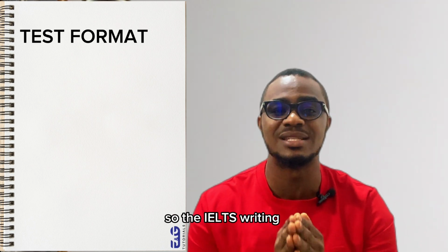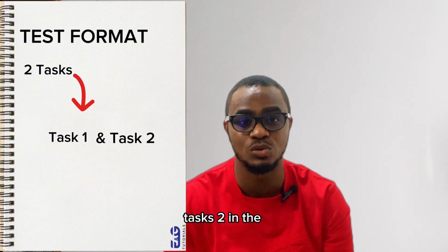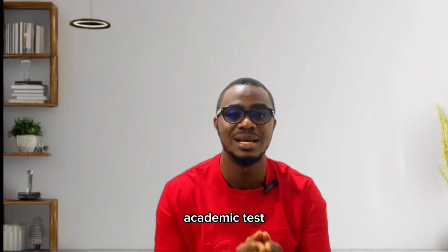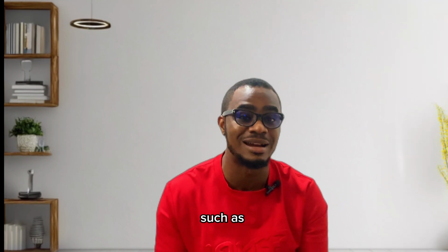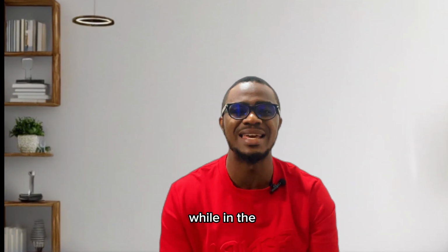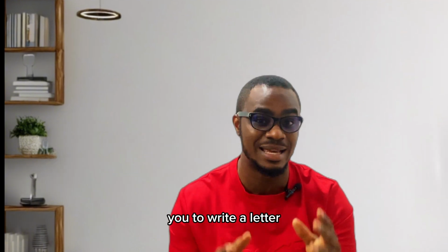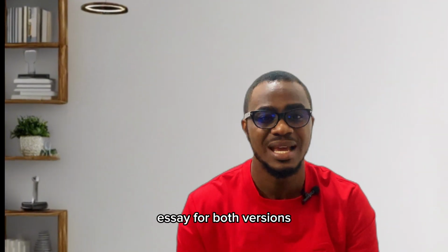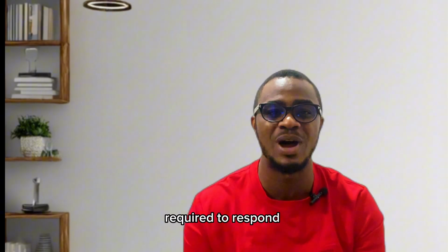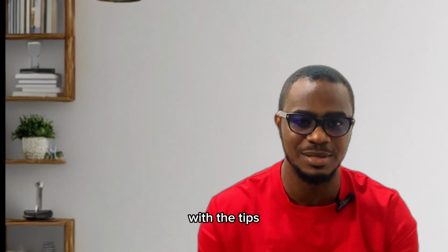The IELTS writing test consists of two tasks, task 1 and task 2. In the academic test, task 1 asks you to describe visual information such as graphs or charts, while in the general training test, task 1 requires you to write a letter. Task 2 is an essay for both versions. Here you are required to respond to an argument or point of view. So let's start with the tips.